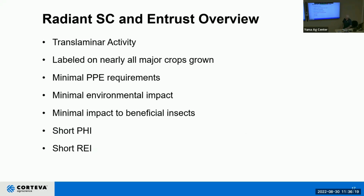Okay, so now we're going to talk about Radiant SC and Entrust. Radiant is our second generation spinosyn, Entrust is our first generation spinosyn. Entrust is our organic offering and Radiant is our conventional offering. Both of these products have translaminar activity. Both of them are labeled on nearly every major crop that's grown here in the Yuma area.